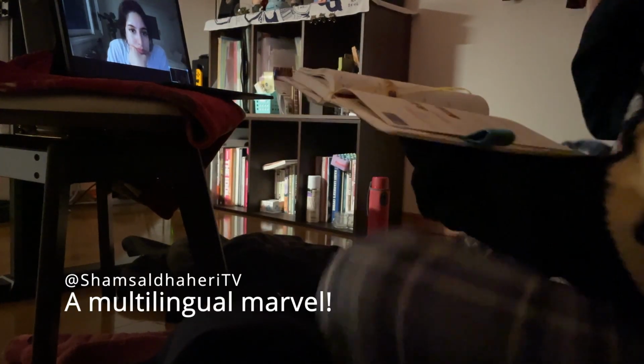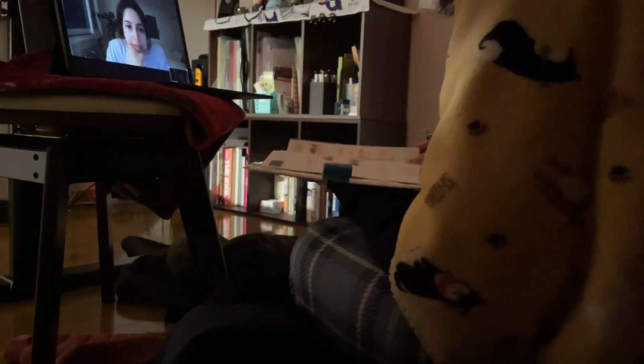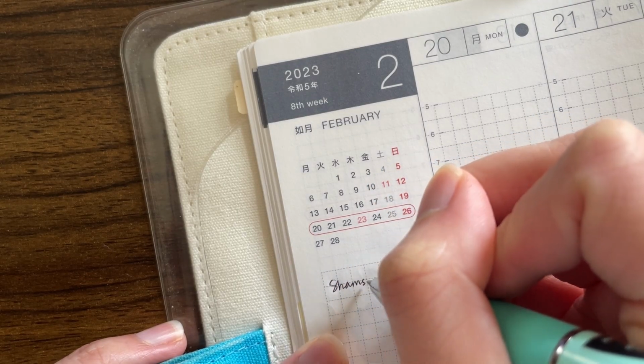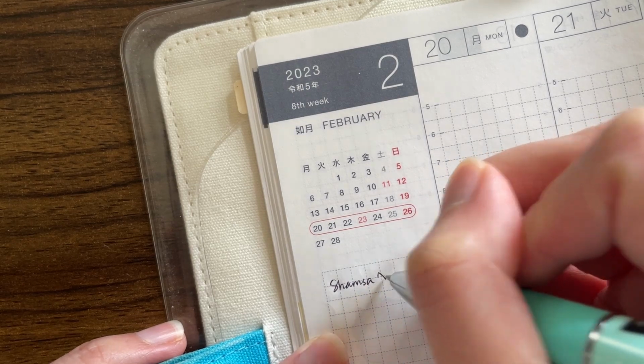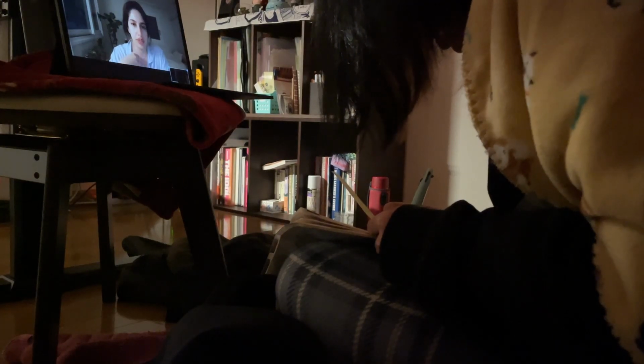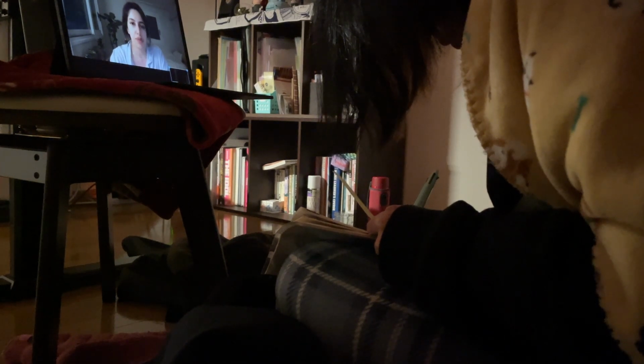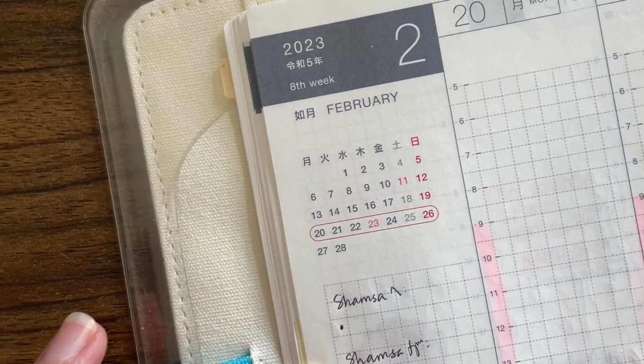Shamsa and I started off as YouTube accountability buddies, but we've been communicating with each other regularly for over a year now, and we've sort of become general life accountability buddies. So recently I've started this section on the left side. Every Sunday she and I set goals for the week, and the next time we chat we talk about whether we hit that goal or not, and if we didn't, what stopped us from doing so.